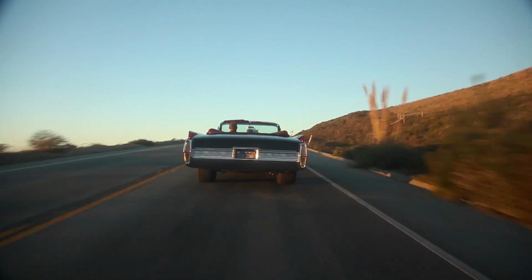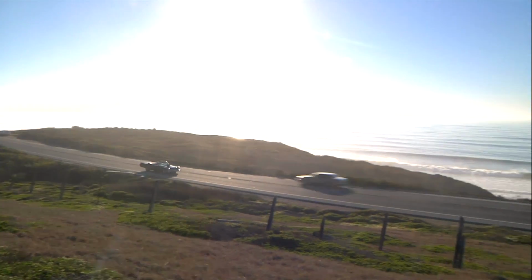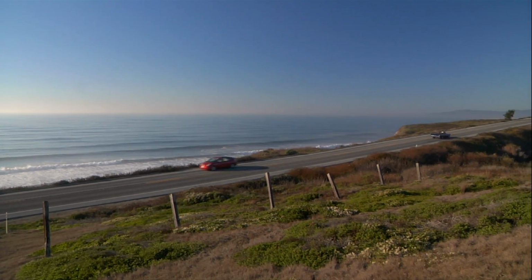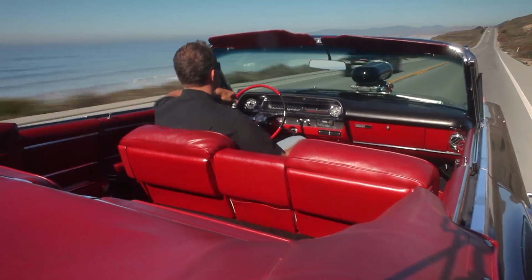Is this a canyon carver? Not by any stretch. It's not what the car was built for. I mean, 19 feet long, blower, convertible. This car was built for exactly what we're doing now, which is cruising down the coast on an absolutely stunning day.